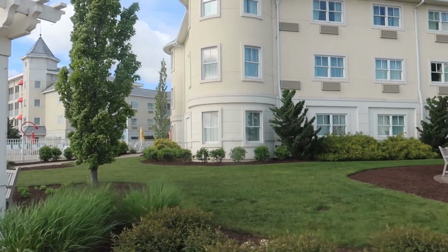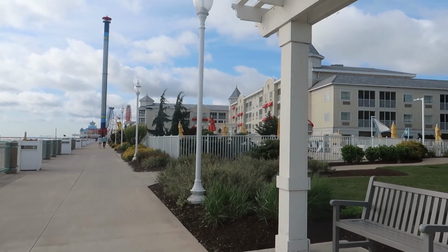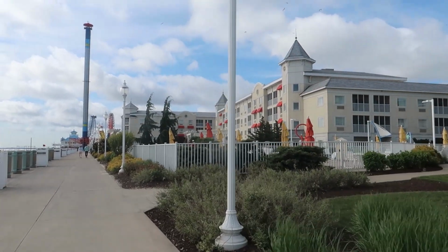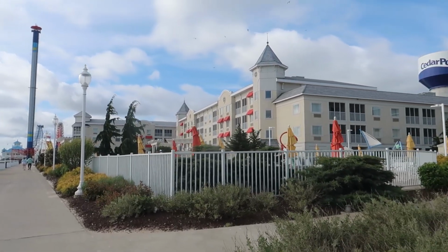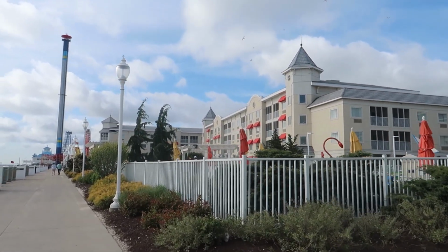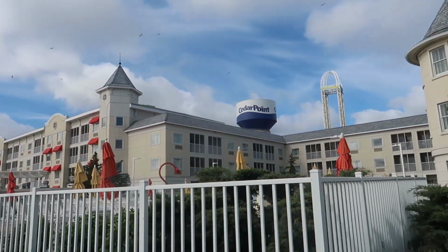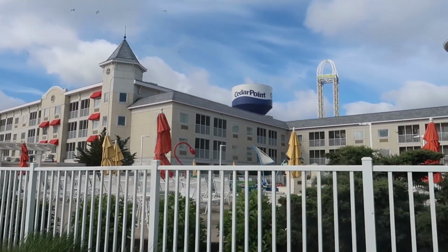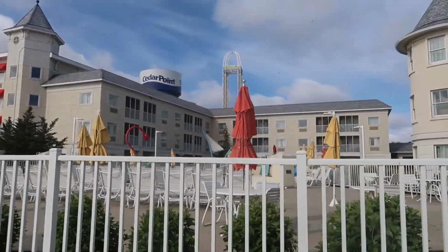Oh, I did forget to mention there is a pool at the west wing. So, a pool at each wing. We've got the east wing over here, which is where we stayed last year. So there is a pool at each building there, on each side. We've got some little kiddie slides in there.